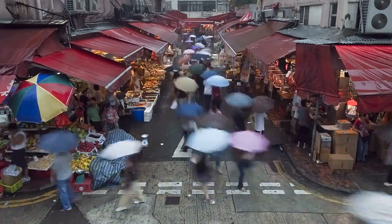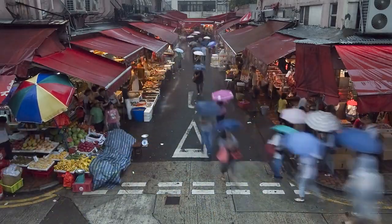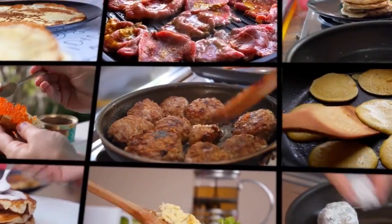And if you're a foodie like me, then you cannot leave Hong Kong without trying some of the incredible local street food. From the egg waffles to fish balls, the street food in Hong Kong is a definite must-try.